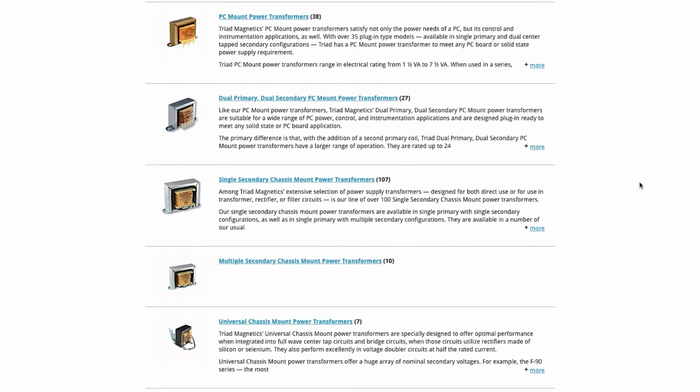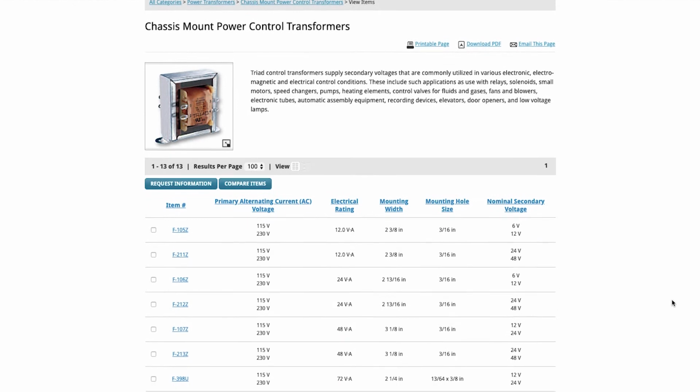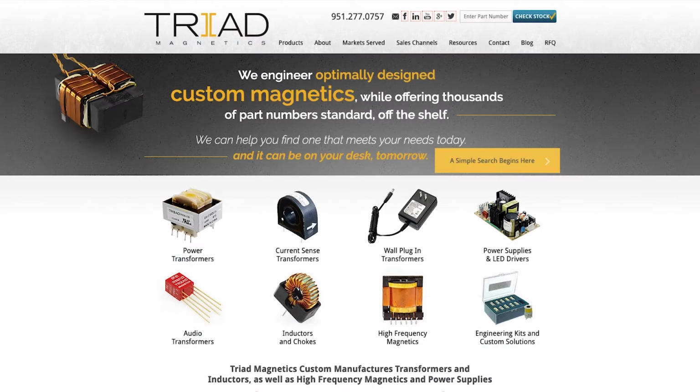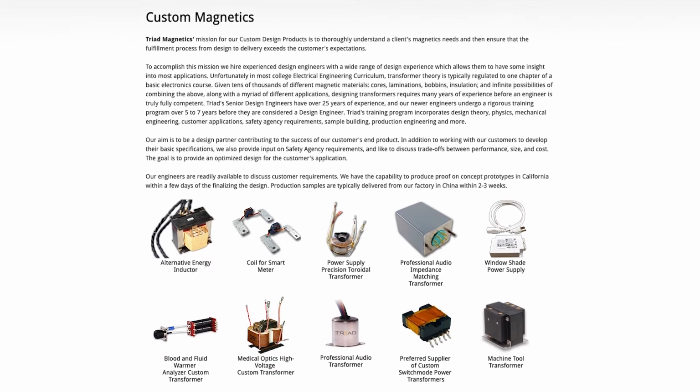If you don't see what you're looking for, there's also a lot of input forms there for letting us work on a custom item for you. That's about 60% of the market is custom, and having a strong engineering team here that can help guide you and help sort of optimize your design as well. Our engineers don't hide behind cubicles, and we put them on the phone with the customer and they develop a rapport with the customer. And I think that's really important too.